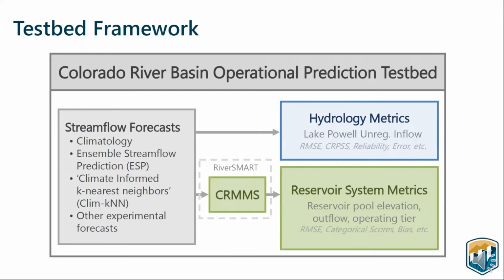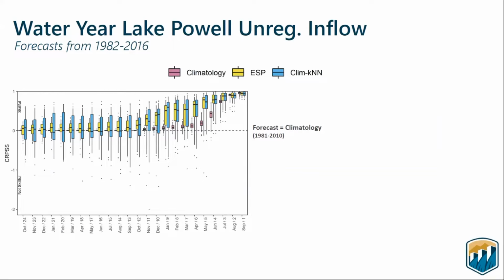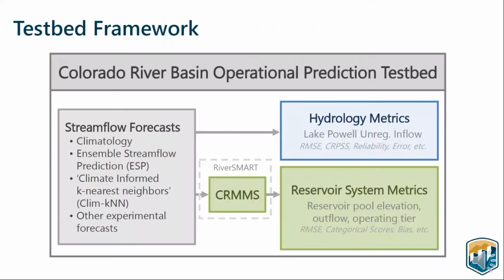Also, this has been used through other examples. So for instance, Erin, we worked with her and used the testbed to test one of her forecasts that extended out 5 years, as well as other ones out of CU. So these streamflow forecasts are input to the testbed, and they are run through CRSS from 1981 through 2016 for this specific application. And we do use that in a framework called RiverSmart, which allows you to simulate multiple different streamflow forecasts in an easy way.